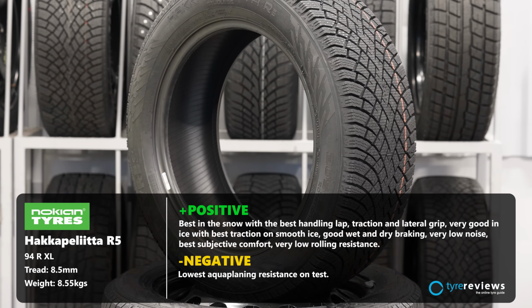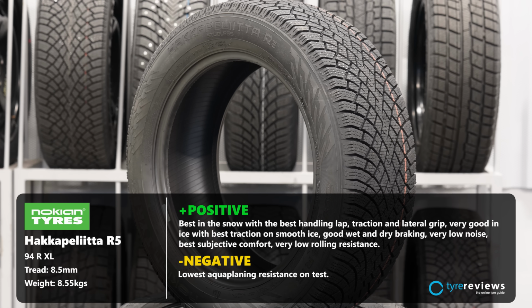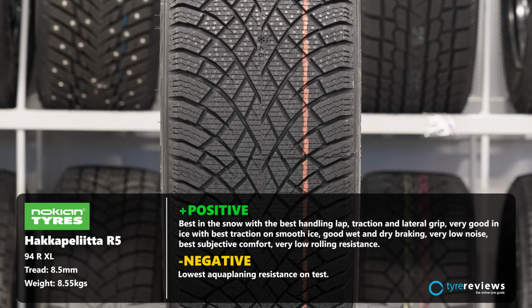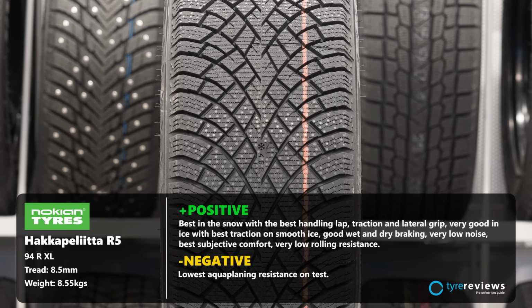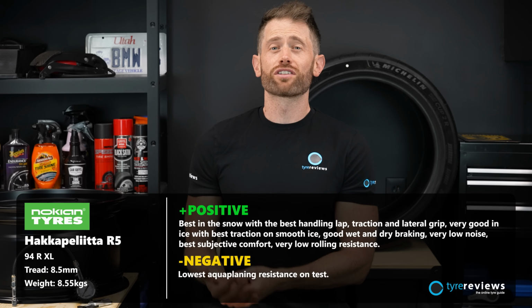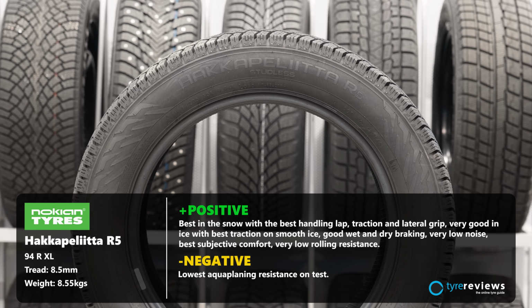The Nokian ever so slightly edged out the Michelin in the dry, matched it in the wet grip test, but was the worst in the hydroplaning test, but then was the best in the snow overall. It had the best traction on ice, but the Michelin had the better braking, and the Continental the best handling, so this is how close things are. The Nokian was also the most comfortable tyre on test, had the joint lowest internal noise on test, and the second lowest rolling resistance overall.